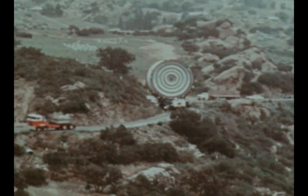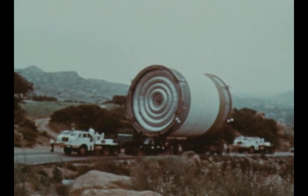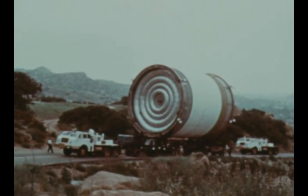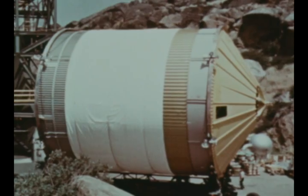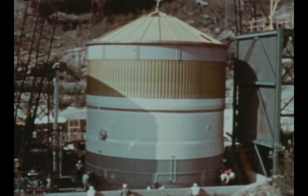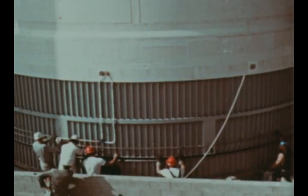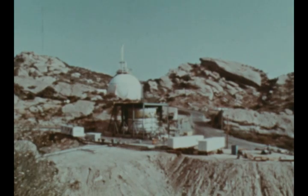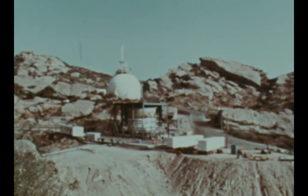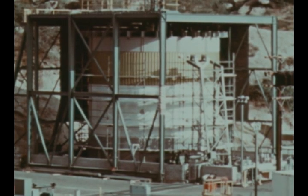After completion of the S2 common bulkhead test tank late last quarter, the tank arrived at Santa Susana on June 3rd. The gaseous nitrogen burst pressure test was successfully conducted on July 10th. Cryogenic fill and drain tests had to be postponed because of insulation problems. Repairs to insulation were made, facility activation completed, and testing was resumed on August 21st.